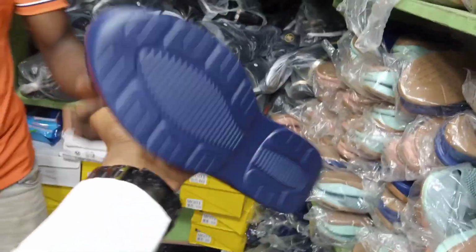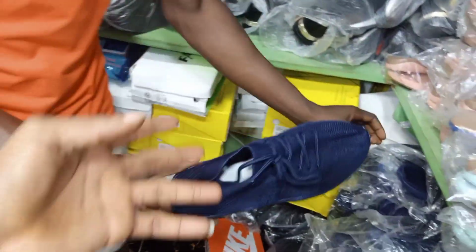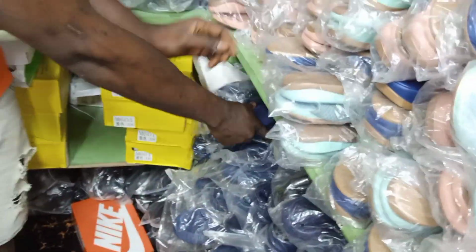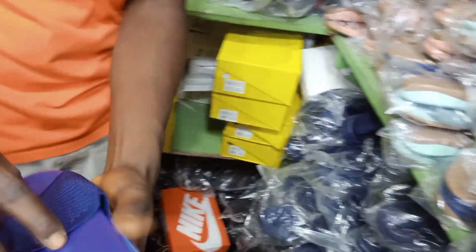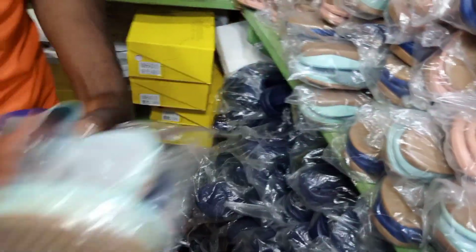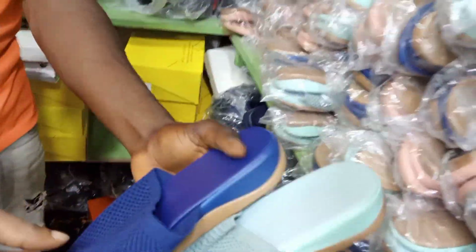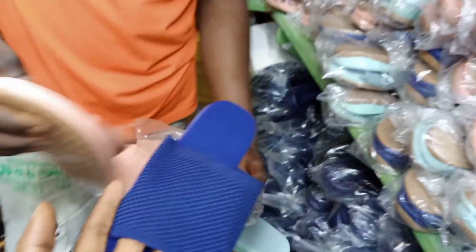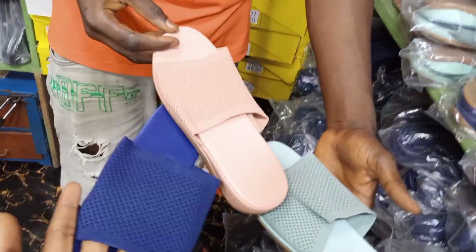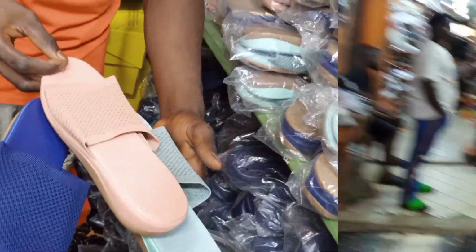How much is this? This one is 6,500. Okay, this is 6,500. We have it in quantities. Take a look at these slippers. You see that we have come a long way for this. So how much is this? This one is 6,500 also.